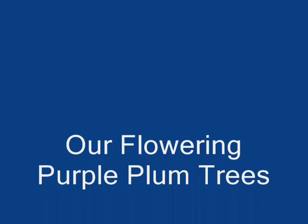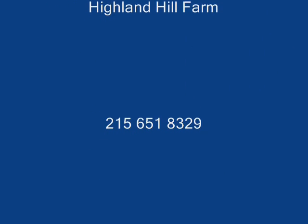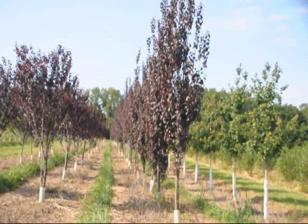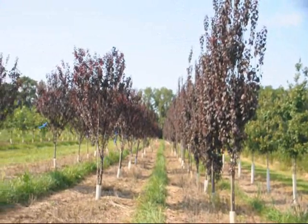our flowering plum trees at Highland Hill Farm. We have four kinds of plums: the Crowder, the Thundercloud, the Newport, and the Crimson Point. This is a comparison between the Crimson Point and the Thundercloud.